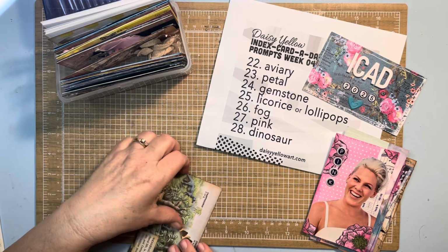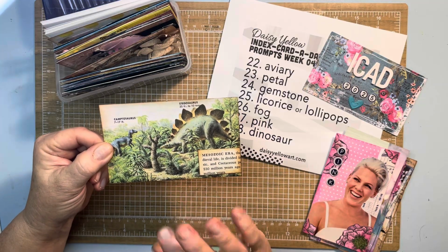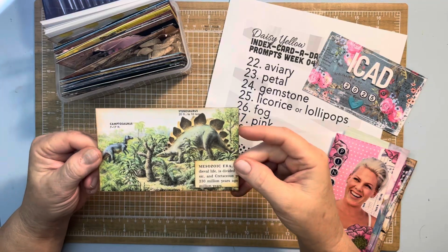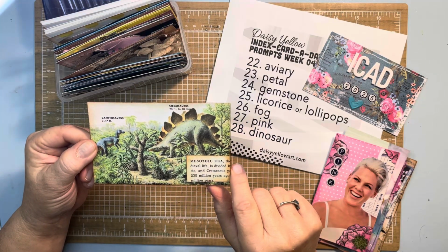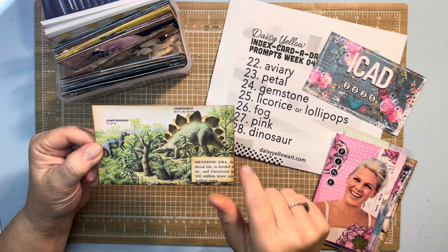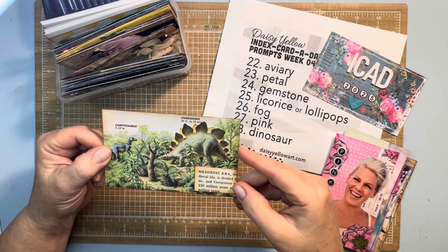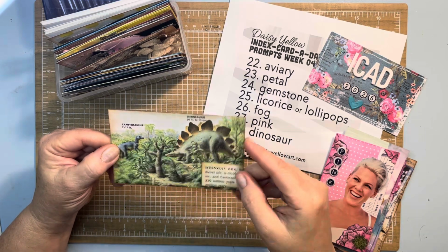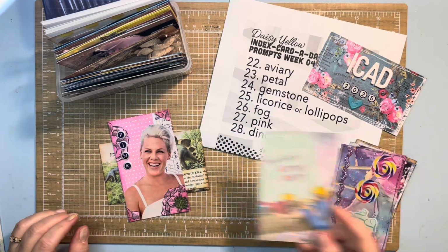And then last but not least, this one's very simple, dinosaur. I have some vintage encyclopedias, and the images in those encyclopedias are just wonderful. So I found this in the dinosaur section, and then cut out a little bit of the information talking about the Mesozoic era, just to add a little bit of interest, because really I'm just using the encyclopedia page. So really and truly, some of these, I'm just kind of finding things that go with the theme, and I actually really like some of these animal ones that I have found a lot. So these are our prompts for the week.